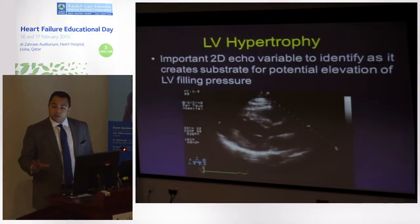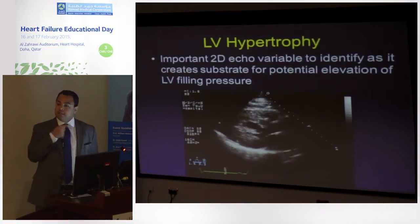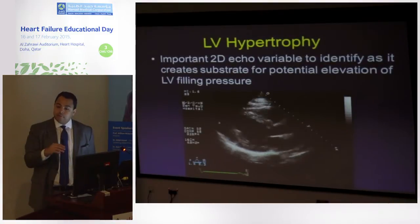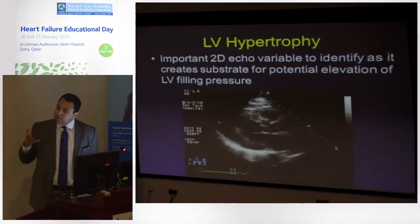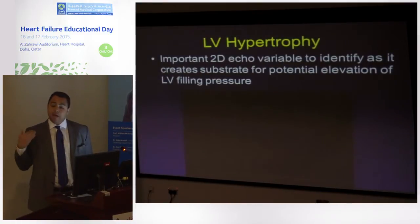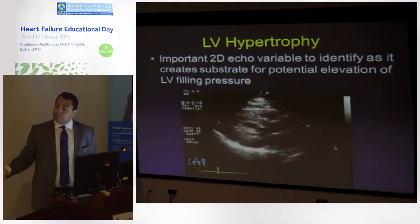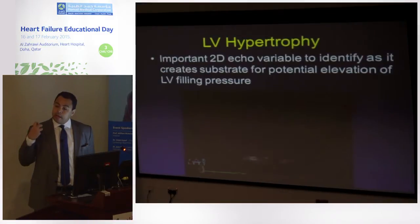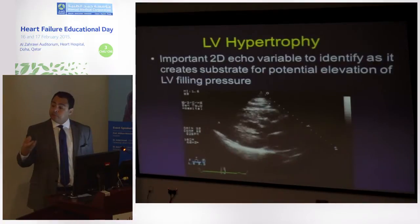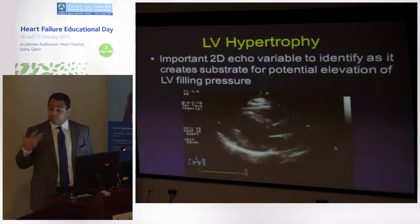Okay, let's switch now to another two-dimensional variable, LV hypertrophy. When I see this, I'm automatically thinking, can this patient have heart failure with preserved EF? Why? Because a hypertrophied ventricle has impaired relaxation. In the limit of that, it may even have increased LV stiffness, whereby the pressure volume loop is shifted upward and left. And so when the LV receives a certain volume, there's a disproportionate rise in pressure, and that can produce LA hypertension, reflect back into pulmonary venous hypertension, and give you pulmonary edema.